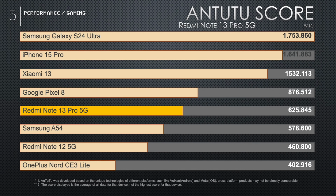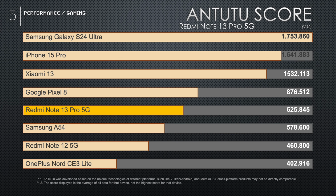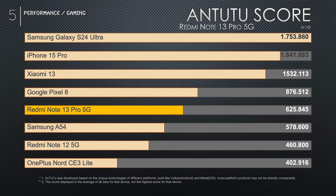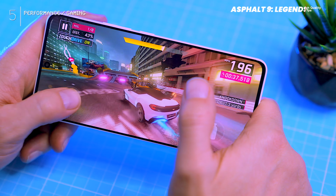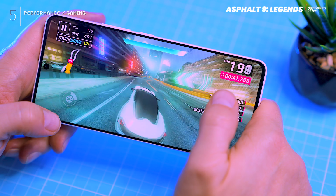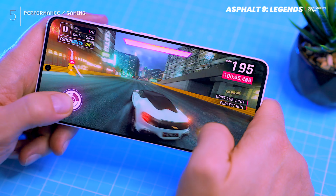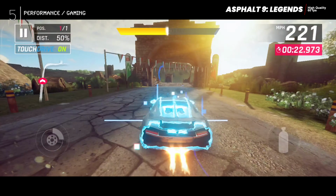On AnTuTu, the Redmi clocks in at a respectable 625,000 points, putting it squarely in the upper mid-range territory. But numbers only tell half of the story. Let's see this phone in action. Asphalt 9 Legends. Maxed settings, flawless graphics, butter smooth frame rate. The phone eats racing games for breakfast.